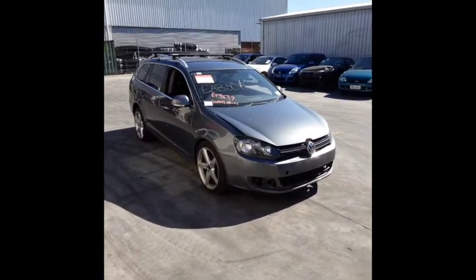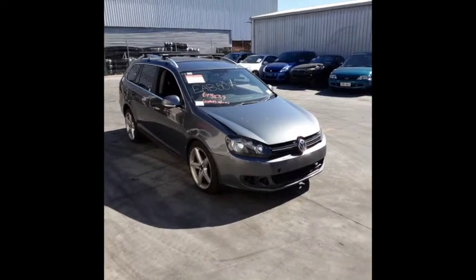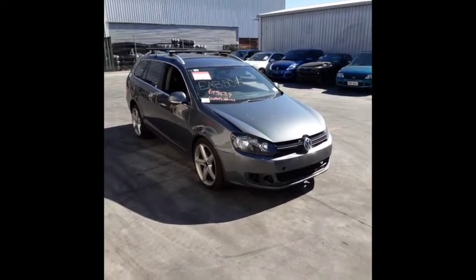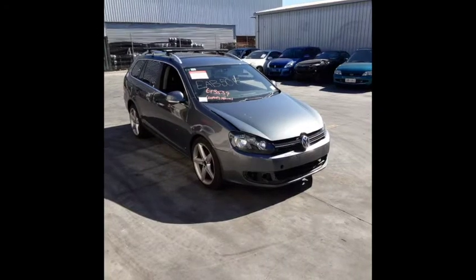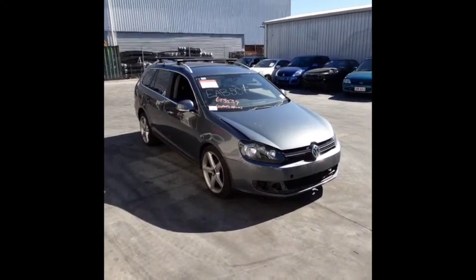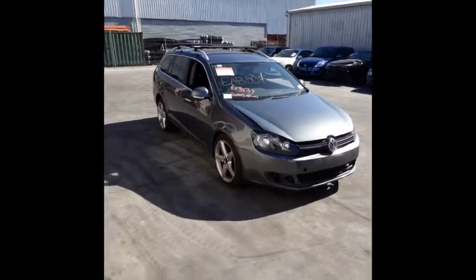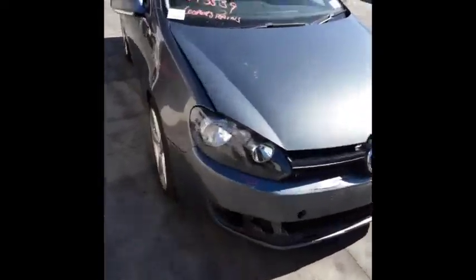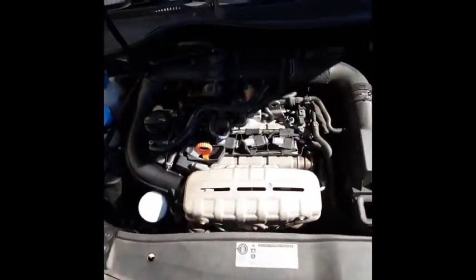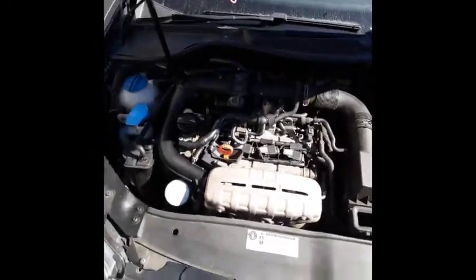Our phone number is 0738481382, and today we have a 2011 Volkswagen Golf Comfortline Wagon, stock reference number 4568. This shape runs from the 12th month 2008 through to the 1st month 2016. It has a CAVD 1.4 litre twin turbo petrol engine, backed by an automatic front wheel drive transmission. CAVD 1.4 litre 4-cylinder twin turbo petrol engine.